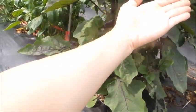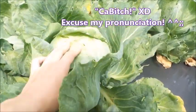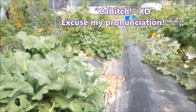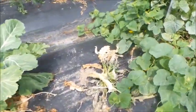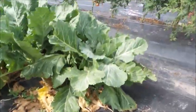Eggplants. The ones we picked were as big as my forearm. Yeah, this is cabbage. Cabbage not that big yet. We're gonna leave it a bit longer. More cabbage. This was broccoli. We harvested all of the broccoli. You can see here it was broccoli.